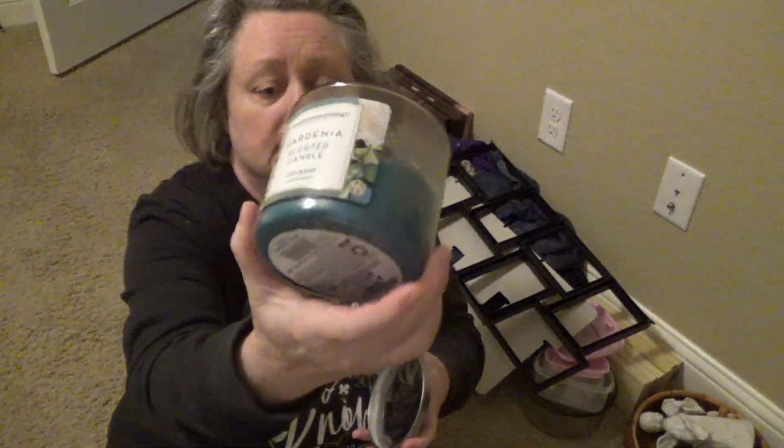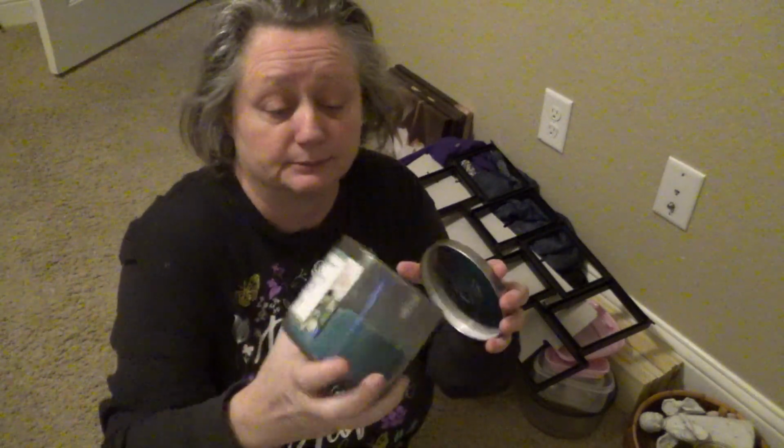We're having problems with candles. They're giving us headaches. This one has not been used, I just used it as decor, so that has to go. And the other candles have to go. That one's been used. I'm not sure what I'll do with the used candles, but we'll see.